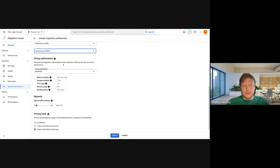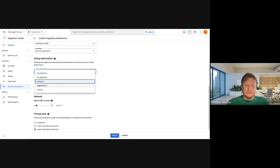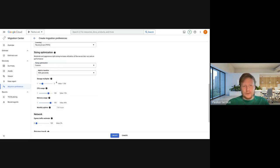The sizing optimization. Here you can select how you want the algorithm to run and size the machines for you. If you wanted to go aggressive, you can actually go aggressive. This is going towards cost savings, right? It's a very, very cost saving kind of option. You can also do custom. So if I know that my storage is exactly that, it can stick to one. That means it's going to be exact to exact. There's no variability in between.